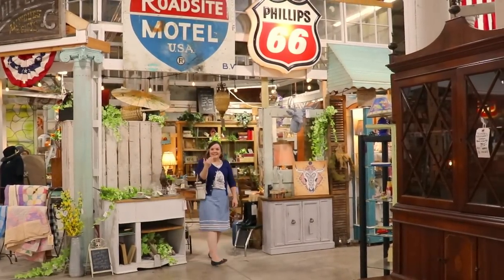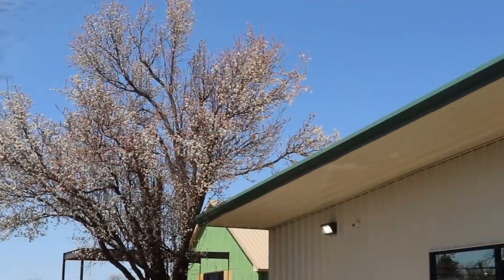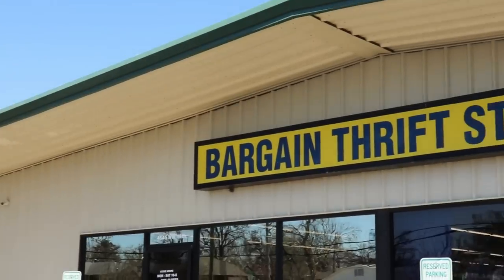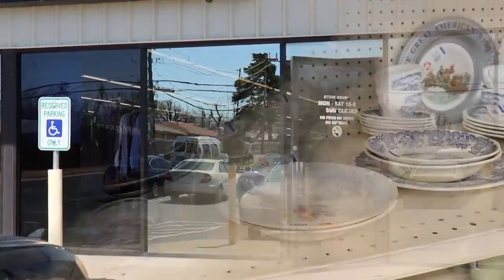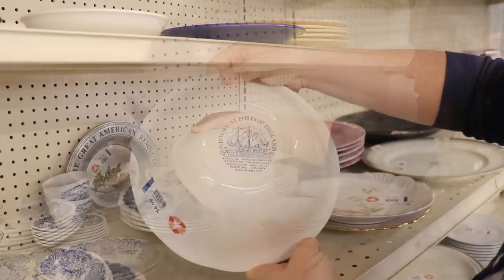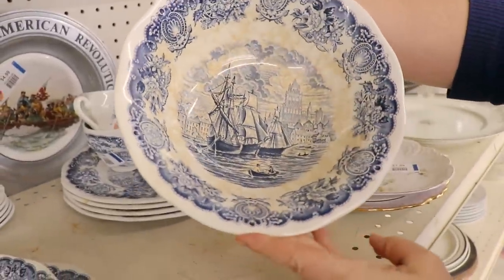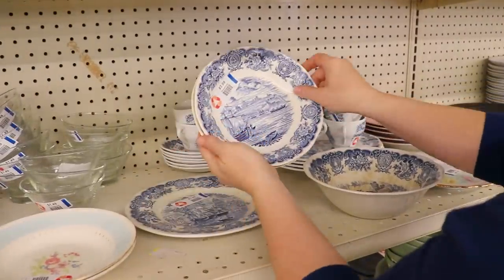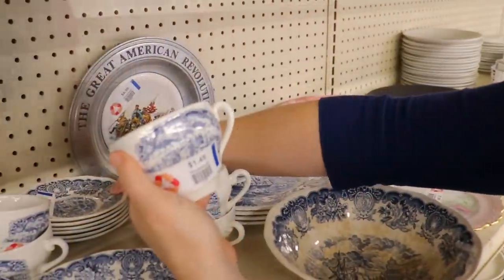You wouldn't want to go to thrift or antique stores, would you? I thought so. Let's go shopping. You know me, the treasure hunt always starts at the thrift store, and then we move to the antique store. Right off the bat, I discovered these lovely ship dishes, which are very hard to come by and one of Matt's favorites. Obviously not for the bathroom, but you've got to take advantage of these things when you find them. You can bet several pieces came home with us.